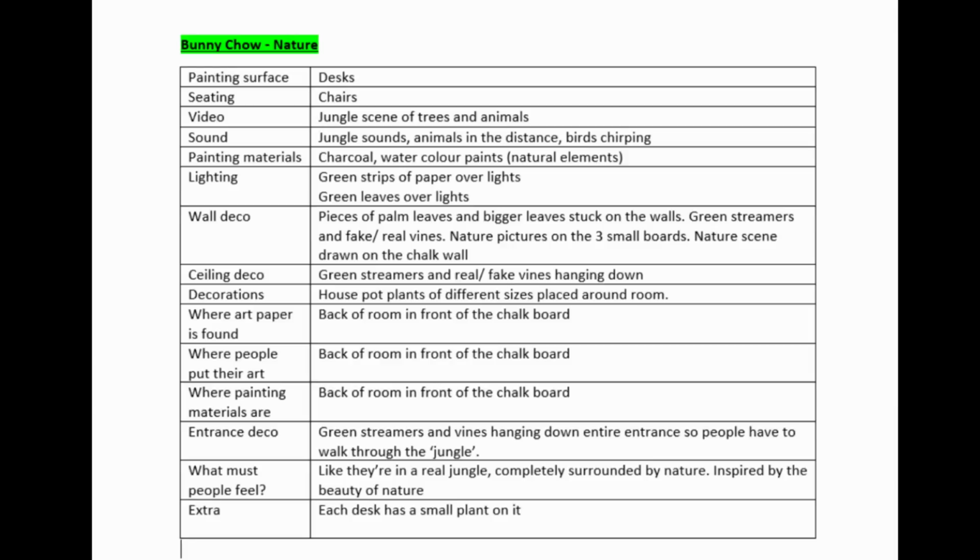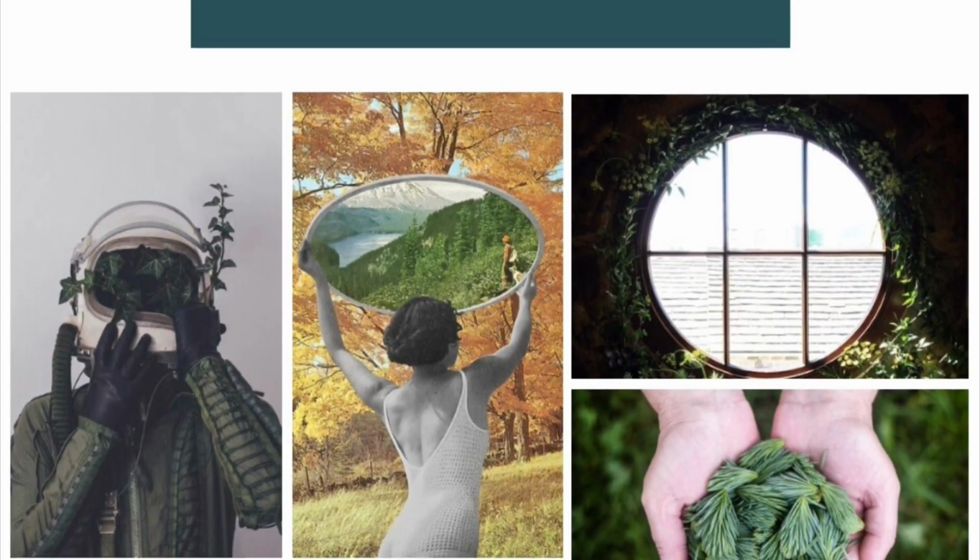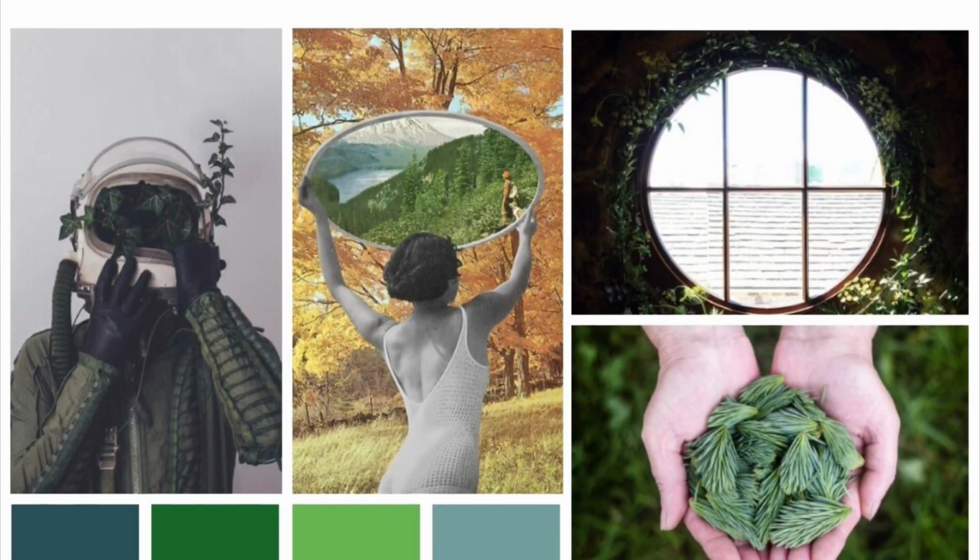The green streamers and vines will hang from the ceiling and across the entrance of the room. The sounds of birds chirping and running water will add to the illusion of being in a jungle. We want people to be transported to the outside and have their eyes open to nature's beauty and create artworks that reflect this.